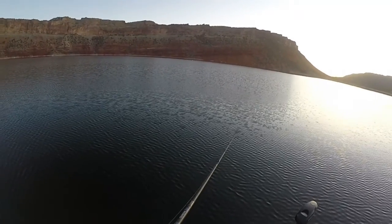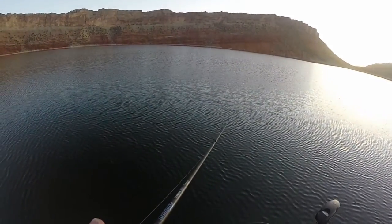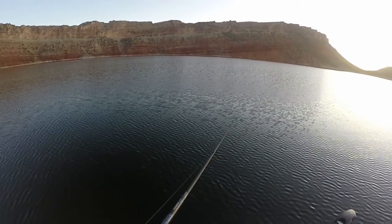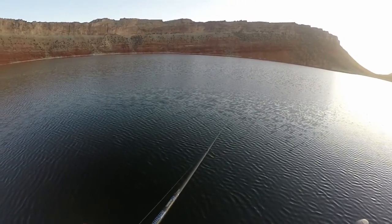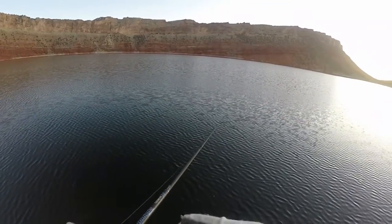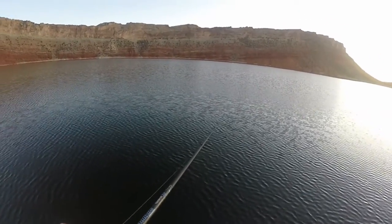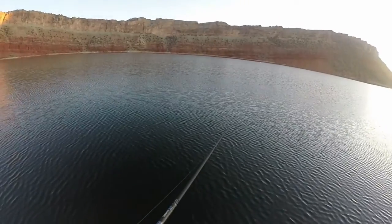Today we're going to be basically fishing for kokanee. Hopefully film a nice little jigging for kokanee show. Before I get started with that, I'm throwing my glide bait over a little shallow flat to see if we can get into those big lake trout to bite. But this is going to be a kokanee video, so I hope you enjoy it.